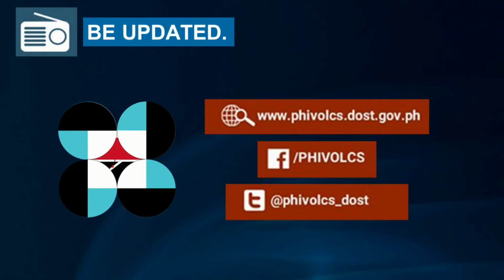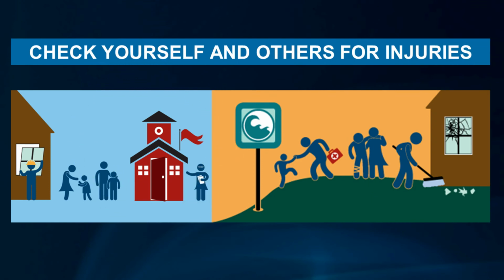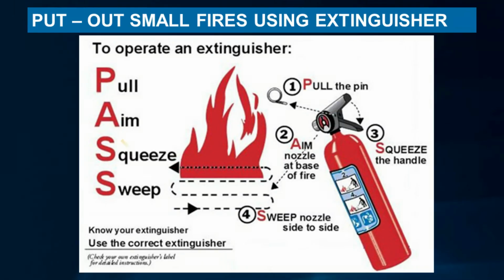We have to update ourselves of what happened. We can check the Philippine Institute of Volcanology and Seismology or the PhilVolcs website to know the earthquake status. Again, we will be training first aiders in all sections and will also be putting up first aid stations after the earthquake. If there are small fires, there are assigned people who are in charge in these situations.